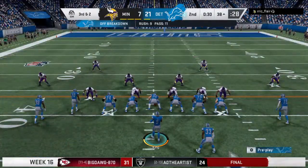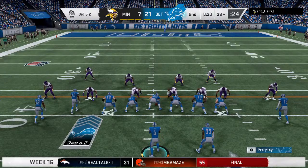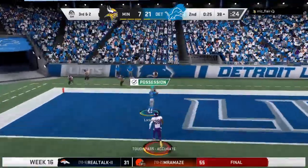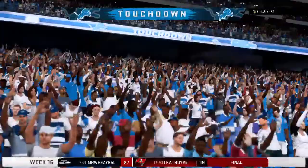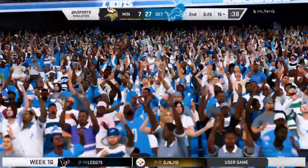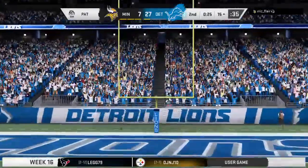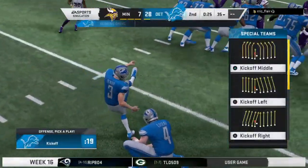So 3rd and 2. This quite possibly 4-down territory, though, if they're stopped. Off the play fake. King. He'll let this go for the end zone. He's got his man. It's caught for a Lion touchdown. Tyler Lockett. His 3rd touchdown now on the year. And the Lions are able to extend their lead. Extra point splits the uprights. And the lead now to 3 touchdowns at 21.